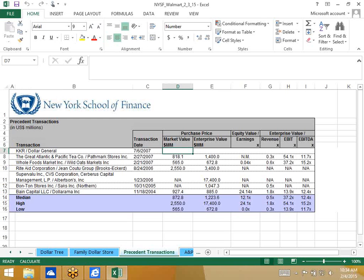So we can use all of this information to back into our respective multiples that we'll use to analyze for Walmart. The information that we need is the purchase price on a market value basis, the purchase price on an enterprise value basis. We obviously spoke about market value versus enterprise value. Enterprise value is market value plus net debt, plus some other things, non-controlling interests, other non-operating obligations. In a purchase multiple, the enterprise value is the price paid plus the net debt assumed in a transaction.